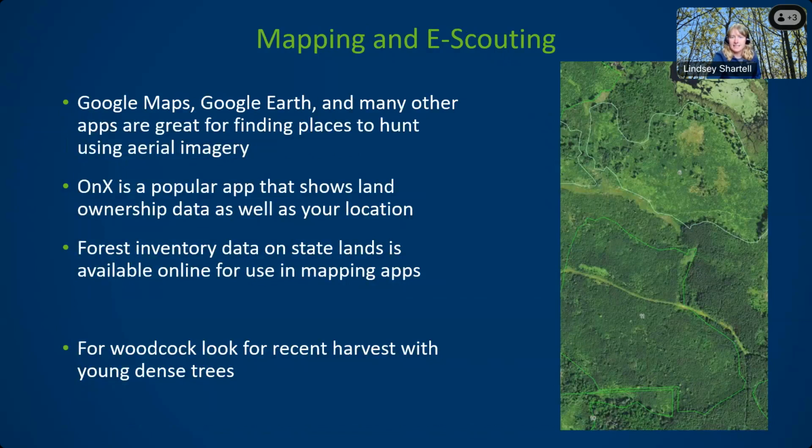So mapping and e-scouting is also a good way to find woodcock habitat on other state and public lands before you get out in the woods. Google Maps, Google Earth, and many other apps are a great place to find hunting locations using aerial imagery. Onyx has become really popular lately, and that shows land ownership data as well as your location on your phone. They've added a forest disturbance layer that is created by the Minnesota DNR that can help hunters find early successional habitat. They've also got some cover type information in there as well.